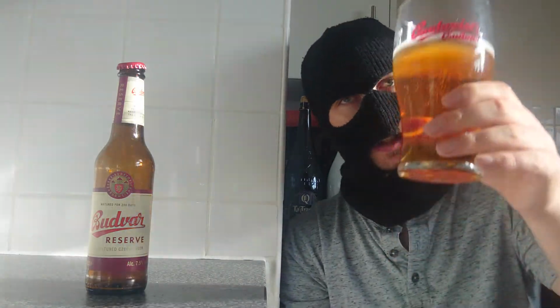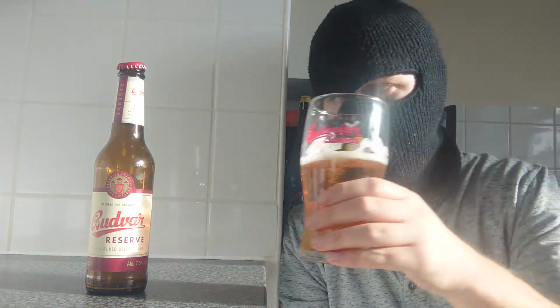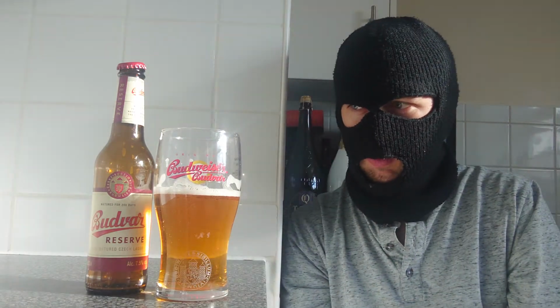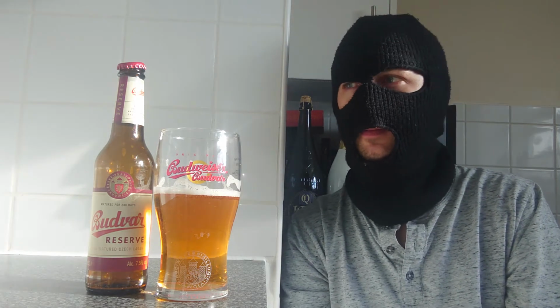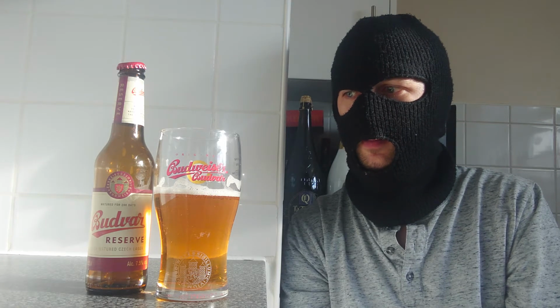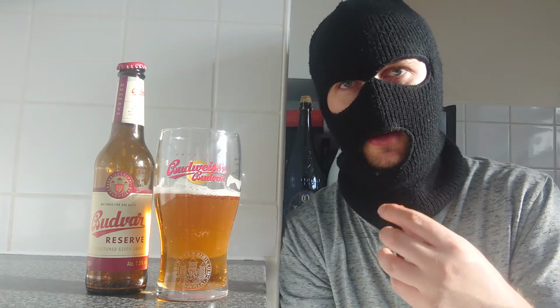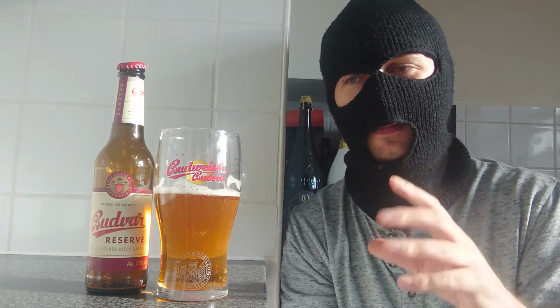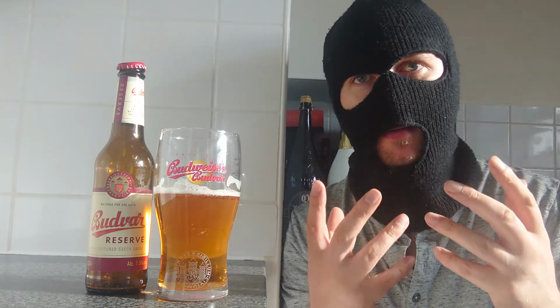So, okay, let's try it. Cheers, everyone. To be fair, not as hoppy as I was expecting. Alcohol very well hidden. You almost get a very light taste to this, and it starts off somewhat bland, but then it gets you. Okay, so it tricks you. Very bland on the mouth to begin with, like the first initial sip, it's just bland, and then when it hits the taste buds, then it comes alive.